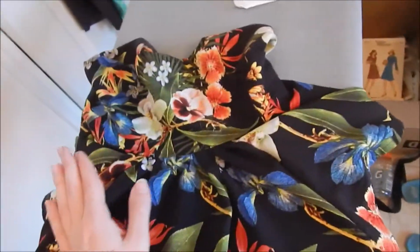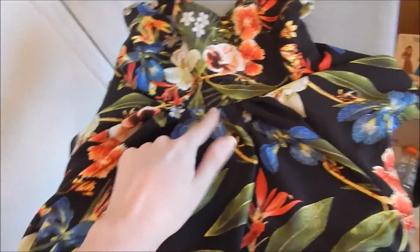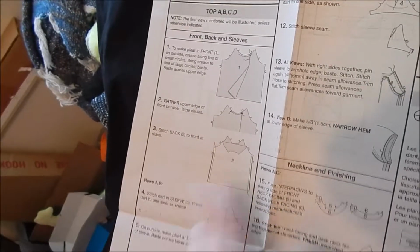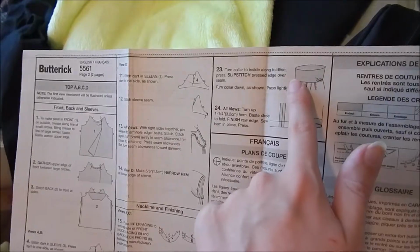So it says to match up the seams, so I did that, and then I waited until that point to gather down the front, which is I think what you really have to do instead of doing it here in step 1, because in step 1, you have no idea how small you need to gather it down to, so you really need to wait until you're installing the collar to be able to really do it properly.